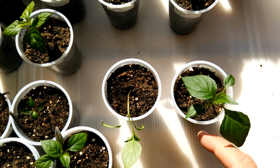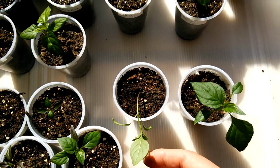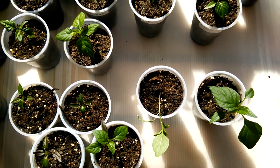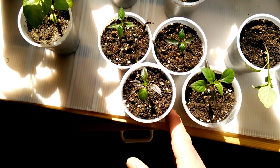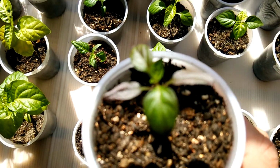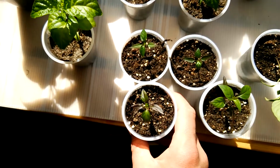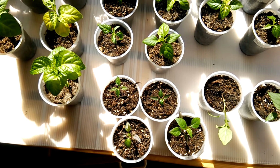These are gochu, Korean chili. This one's fallen over. I think the fan was on too hard in the grow box, but it will bounce back. And these are Chinese five color, which are interesting. This is the first one I've grown that's got purplish leaves on it. So looking forward to seeing how they turn out.